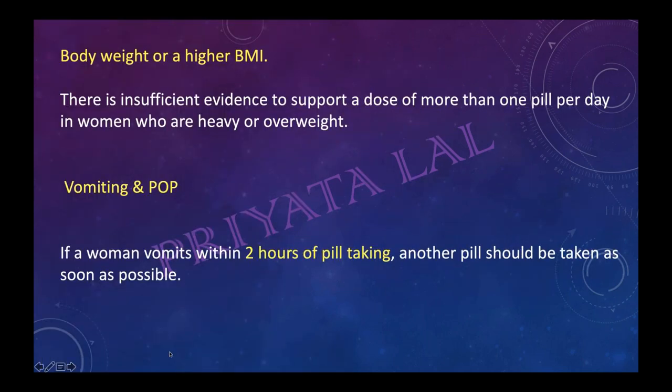Now, what is the interaction between BMI and POP? If the weight is more, or the patient is overweight, the dose will be the same. You do not have to increase the dose of the pill, or she does not have to use an alternate method.